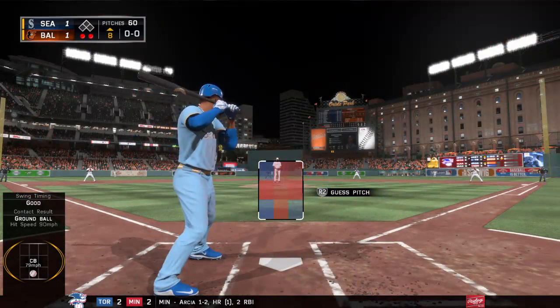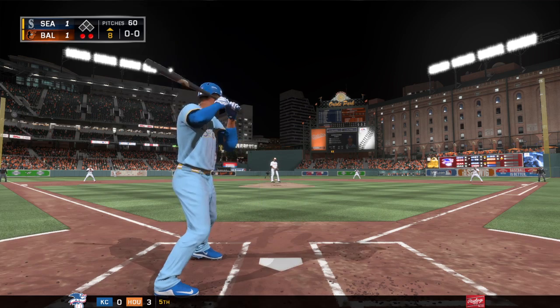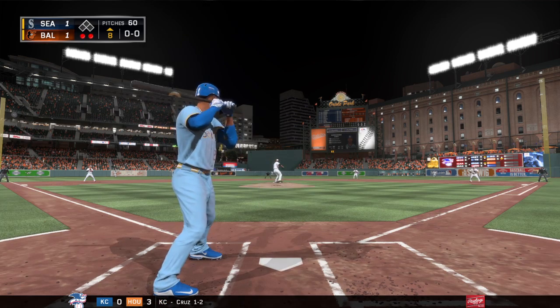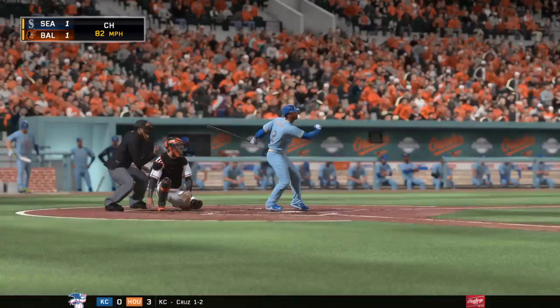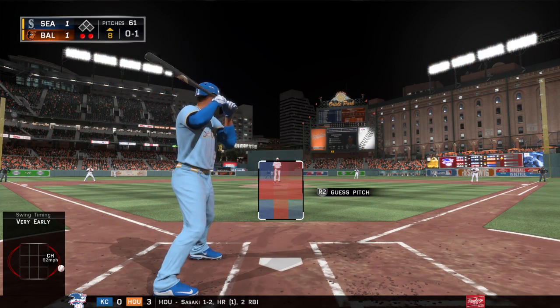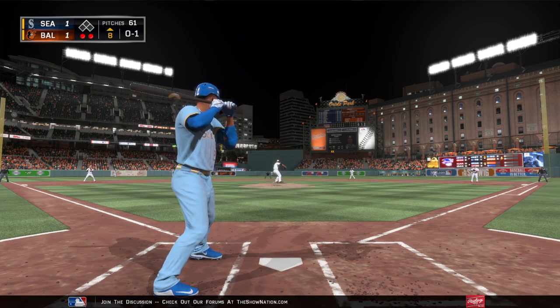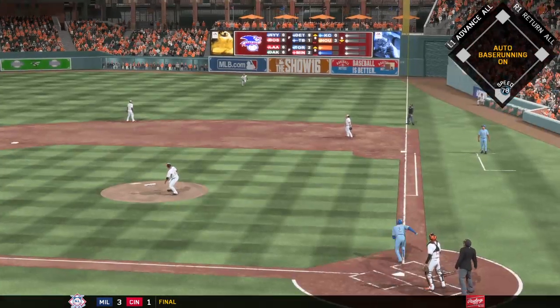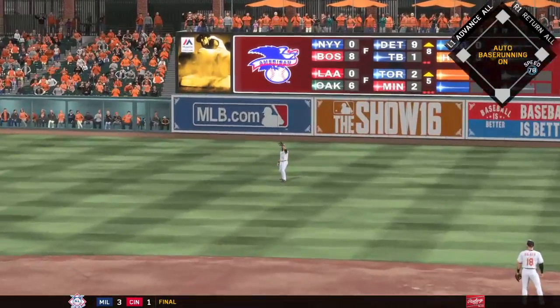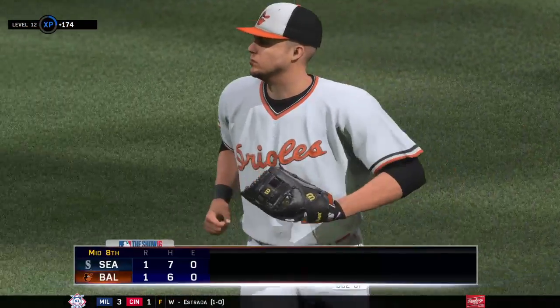Alcides Escobar stands into the box. He could really use a knock here. 0 for 3 in the game so far. And not the greatest of starts to the at-bat as he reaches for one out of the zone for strike 1. He's done a really good job of kind of getting ahead of hitters here by throwing first pitch strikes to 70% of the batters he's faced. And the right fielder is there to make the catch, and the inning is over.